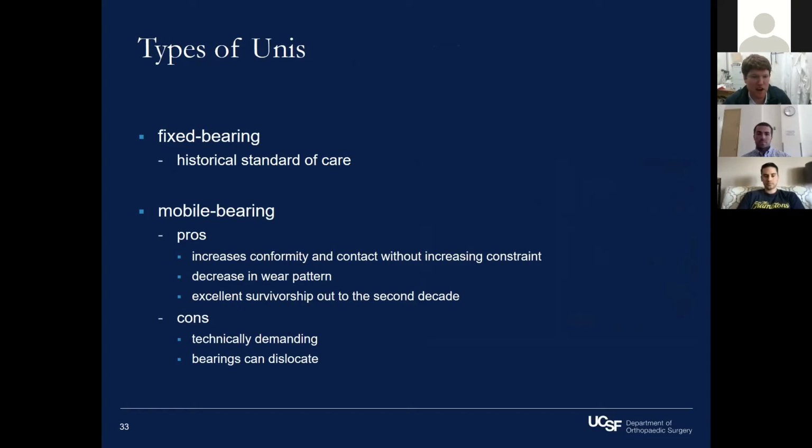Joey, can you describe the difference between a fixed bearing and a mobile bearing on a uni? What's moving in the two, and how are they shaped differently? Sure. So the fixed bearing, the poly will be flat and kind of locked into the tibial base plate.